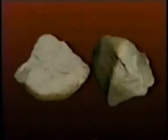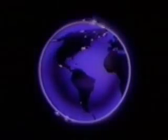Depleted uranium is obtained from uranium ore, which is found throughout the world. In the United States, this ore is mined in New Mexico, Colorado, Wyoming, Utah, and Arizona.